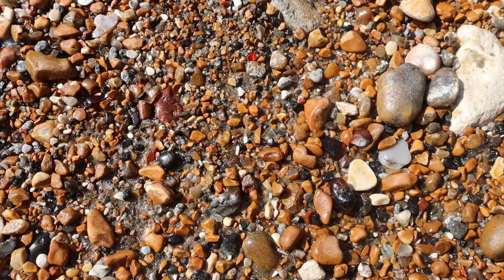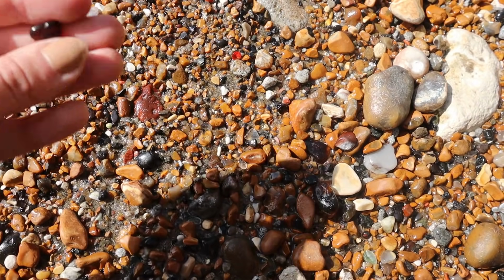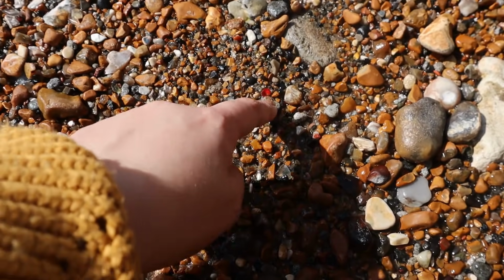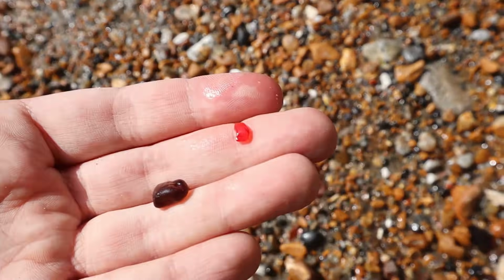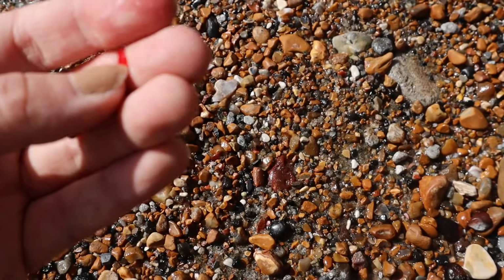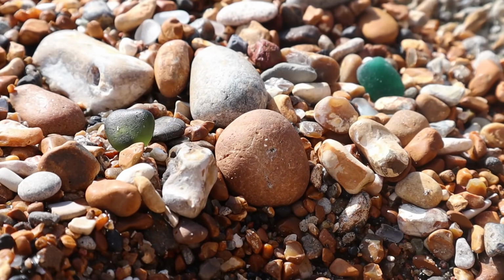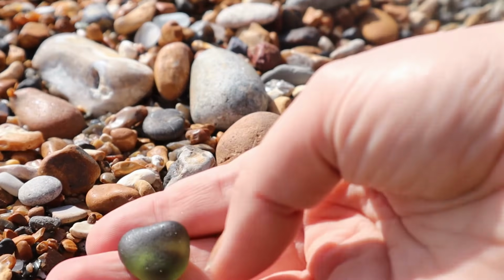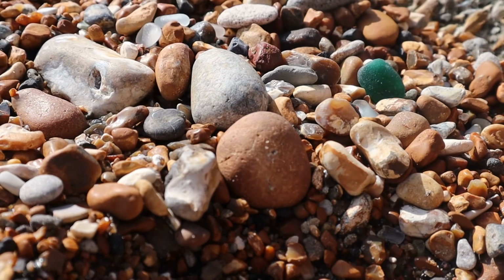Down here I can see two exciting pieces. I think I see... What colour are you? Oh no, it's amber. It looked red, but that is a red piece. A tiny red piece. But a beautiful bright red piece. Look at those two pieces. There's this big green almost heart. And then look at that one.